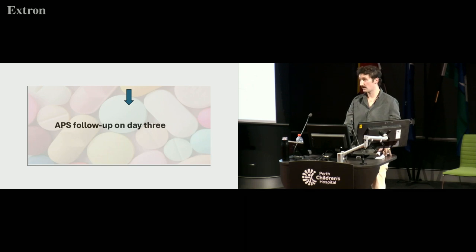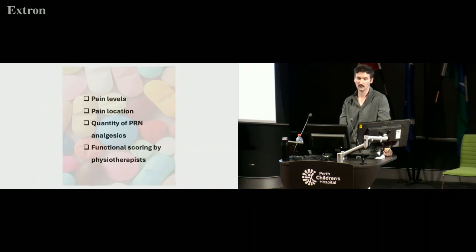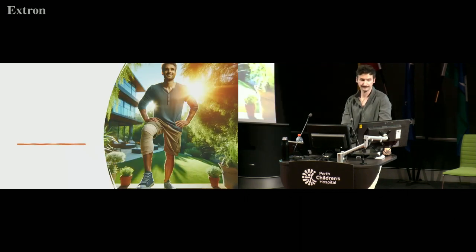And then APS follow-up on day 3 recorded pain severity on a numerical scale of 0 to 10. Pain location, again, was documented, as well as the number of PRN analgesics. And we just wanted total PRN analgesics, not dividing it down into individual different PRN analgesics, just to give a total number. So all in all, we had a recording of the pain levels on day 2 and day 3, pain location on the same, the quantity of PRN analgesics used, as well as a functional scoring by physiotherapists. So again, in keeping with our AI theme, this is a fully recovered total knee arthroplasty, apparently.